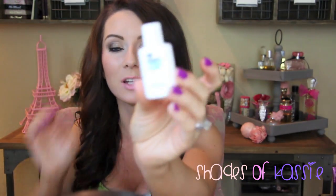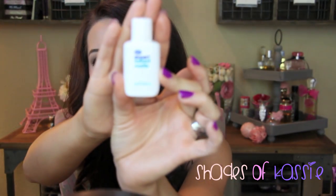So the first is not a primer or a BB cream or anything. It is called the Expert Instant Matte, and this is from Boots No. 7, and it's this little tiny bottle. Basically it is a liquid that you shake up and you do 1 drop at a time on your clean, moisturized face, and you pat this in all the areas that you want to mattify.